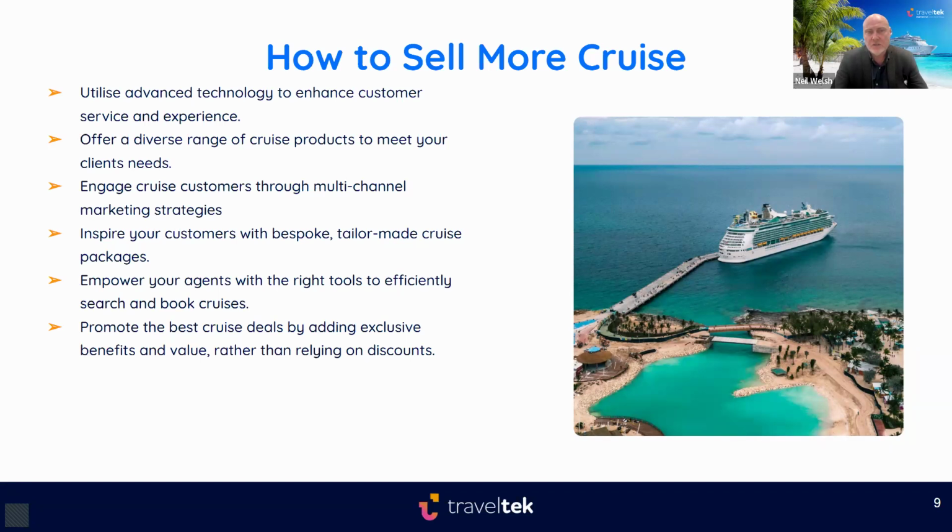Offer a diverse range of cruise products to meet your clients' needs. On the previous slide, we illustrated the different types of cruise products. It's important you understand that and choose a product that fits your business well. Engage cruise customers through multi-channel marketing strategies. It could be a website, digital marketing, or social media. There's different ways now to get to your customer, and you can use our technology to do that.